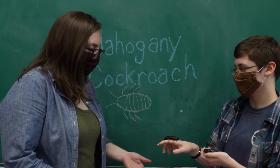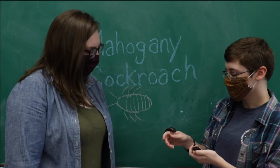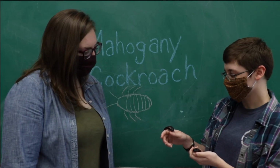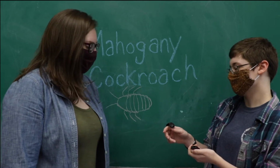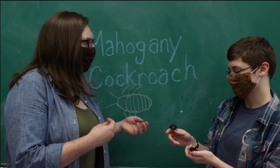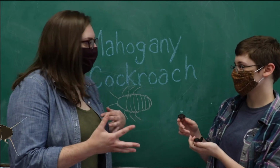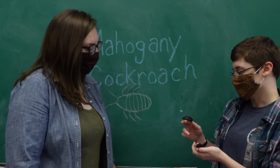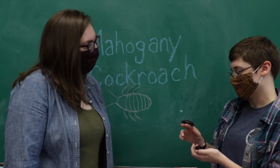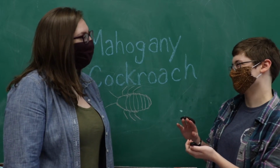What do they eat? What do these bugs eat? These are decomposers, which means that in the wild they will eat basically anything that they find. Very cool. And meaning they break down that material, right? They break down the wood or other things that they're eating. Yep. They also eat fallen fruits, dead animals, just about anything that won't run away.